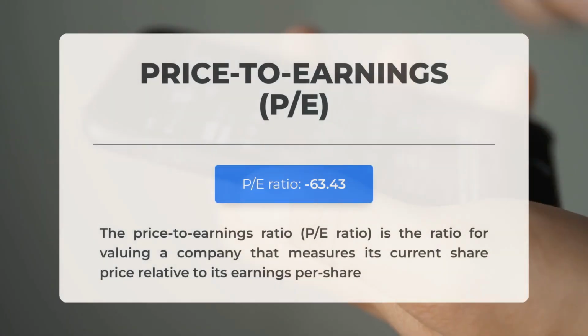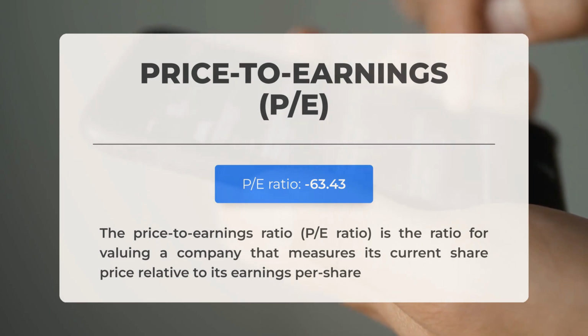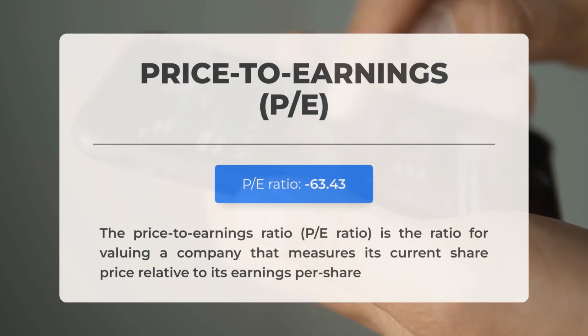Before we dive into the potential trading levels for Rocket Lab USA, let's quickly cover some essential fundamental data. First, the price-to-earnings ratio, or PE ratio. This crucial metric measures a company's current share price in relation to its earnings per share. A negative PE ratio indicates that the company has negative earnings or is operating at a loss. Even well-established companies can face downturns, often due to factors outside their control. However, consistently negative PE ratios may suggest inadequate profit and pose possible risks of bankruptcy.